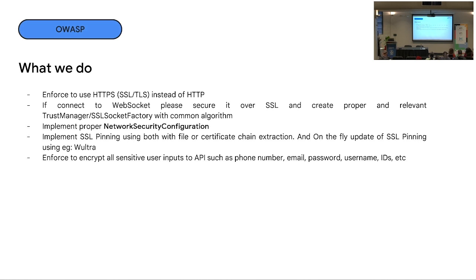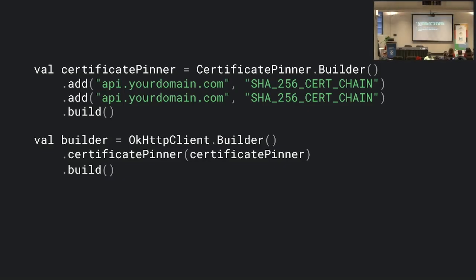Enforce encrypting all sensitive data inputs, including phone number, email, password, and so on, whenever they are transmitted to your remote server. This is one of the ways we can do certificate pinning in OkHttp.